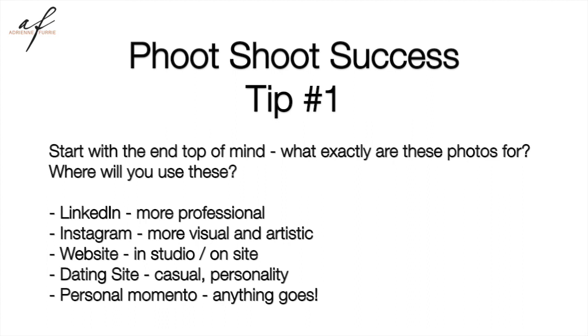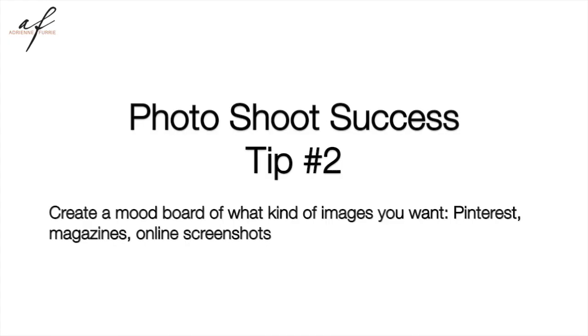Where are you going to be using these photos? Is this for a more professional LinkedIn style photo, or are you looking for something a little bit more casual and social? Maybe it's for an online dating profile. Are you looking for something that really showcases your personality that you can use on your website? Really get as clear as you can on what these photos are for, because when you have as clear an idea as possible of where you want to be using this photo, it's going to really help you to essentially construct and build the photo that you're really after, which ties in nicely to point number 2.